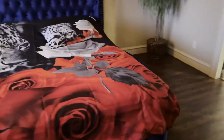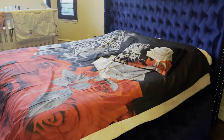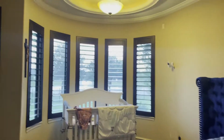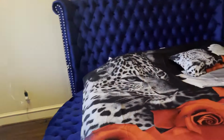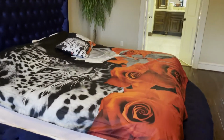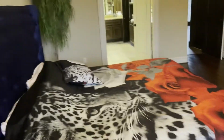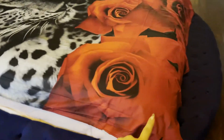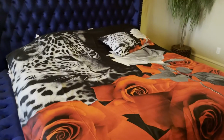Sorry you guys, my lights are not so bright here. I hope you can see it, but I think it's really gorgeous, isn't it? It is pretty. Let's do it from here so you guys can see. I really love this bed set, actually. So once again, this is a duvet cover, and it comes with 2 pillowcases. Okay, this is the first item. You guys, I hope you like it.